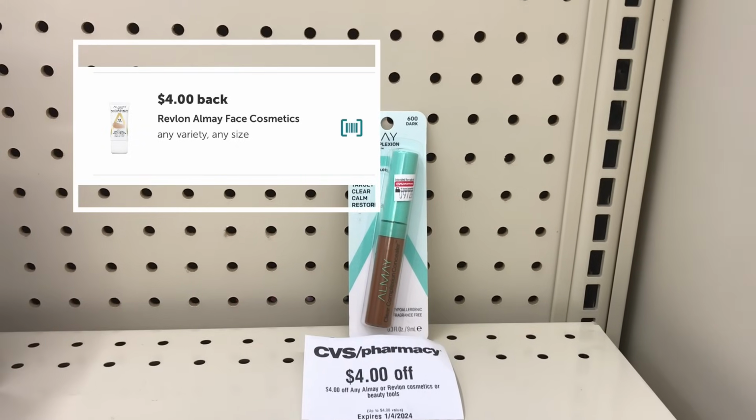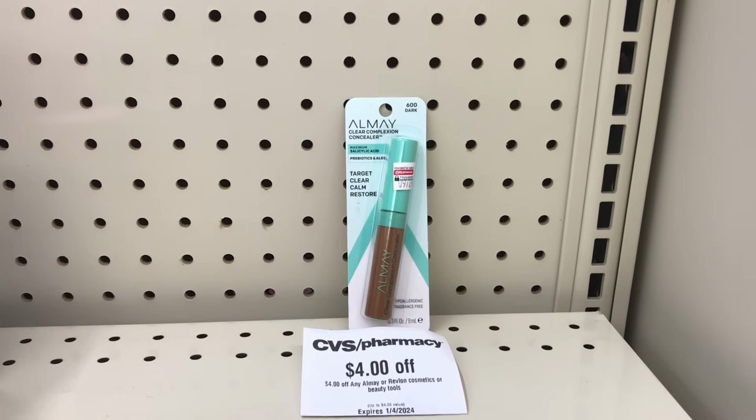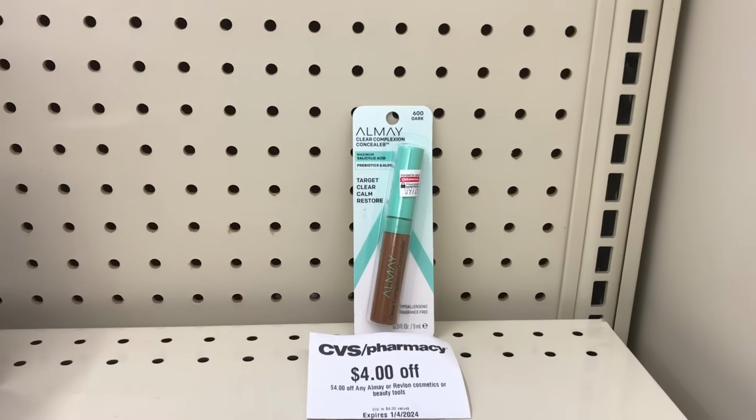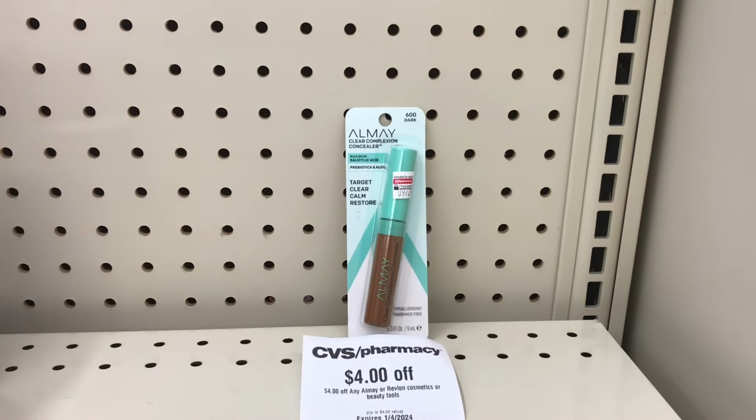Then submit your receipt to Ibotta for $4 back on a face product. With this Ibotta deal, it's no longer showing on the main page, but if you added it to your account, check under the list because that's the only place I can find mine. And after the $4 back rebate, it will end up making this item free.